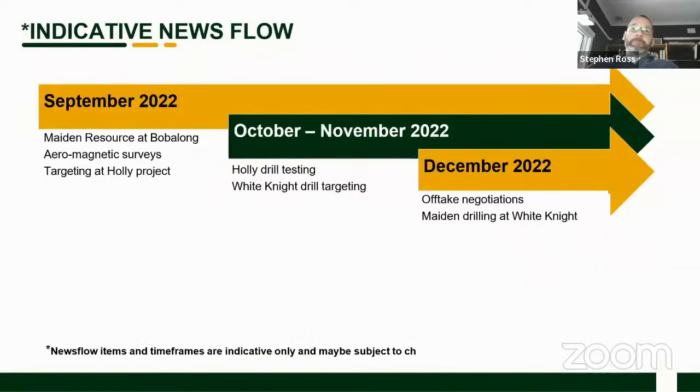Next slide, please. And so this is the final slide, our indicative news flow. Really, it's the next 6 months where all the news is going to be coming out. We've got our resource out at Bobolong, aeromagnetic surveys. We've got drilling starting at Holly and White Knight. And then really by the end of the year, we're hoping to be talking about offtakes, what prices we can expect, and then be drilling down at White Knight in South Australia.